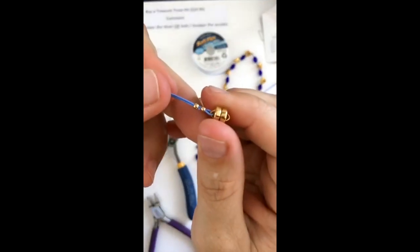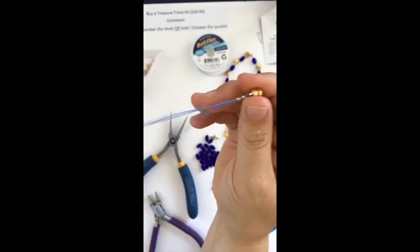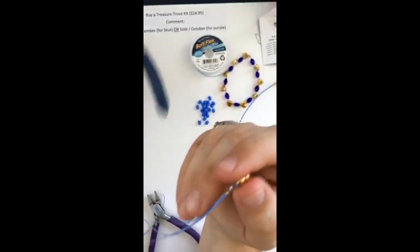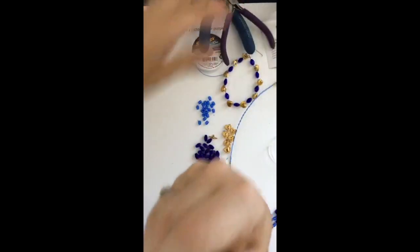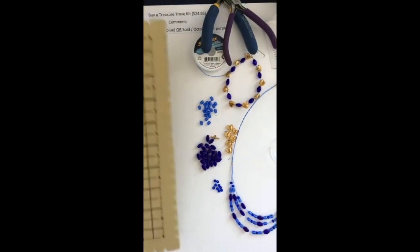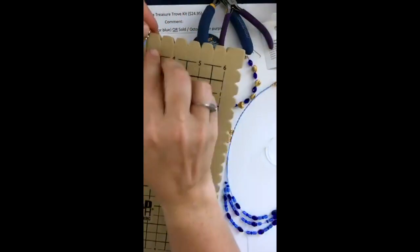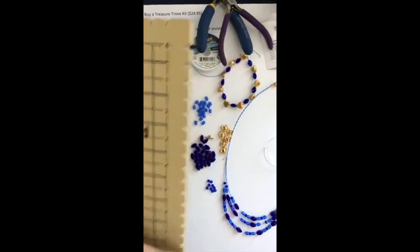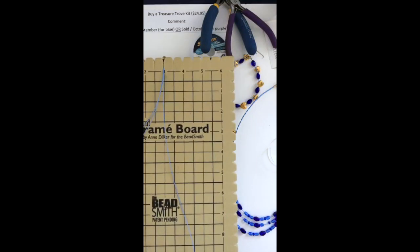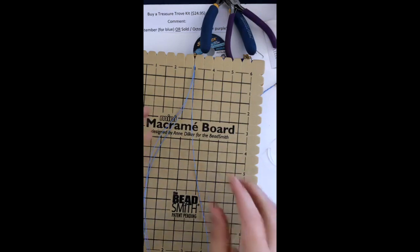So we've got a nice solid attachment there. And I've got three wires coming out on this end that I am going to braid. So to do the braiding, I like to use my macrame board. This is a mini macrame board. This is my favorite size. I don't really like the big giant one as much. It's a little too clunky for me, but the mini is just like a perfect size for the types of things that I usually make.